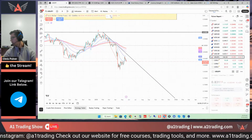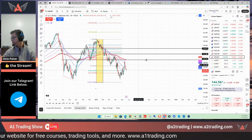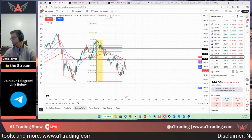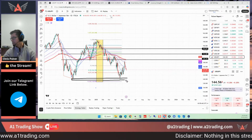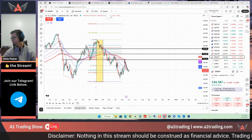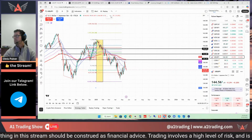Okay. All right. And then lastly, dollar yen. You had a chance to buy this thing low and take it up for 800 pips. Now I'm out of the dollar yen. Like, what do you do here? Nothing. Maybe a hold at these lows, but right in the middle. So if you're watching closely, maybe a trend line break here, maybe a pop back up, but you've got to get some confirmation before you take that trade.